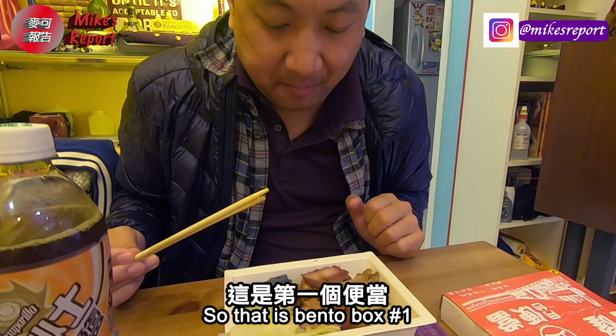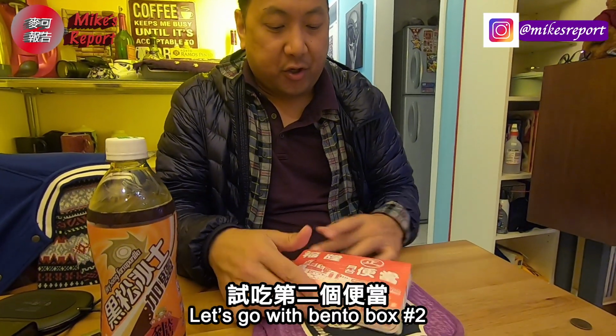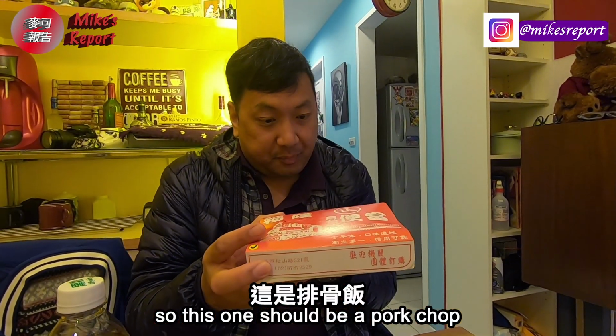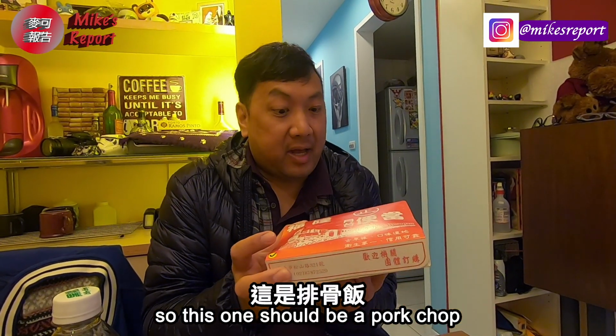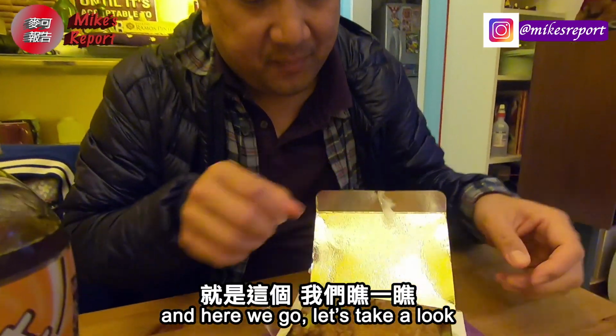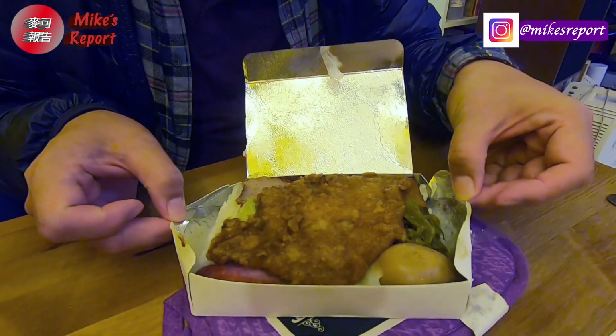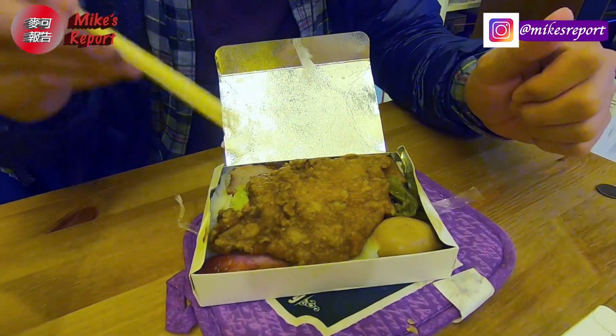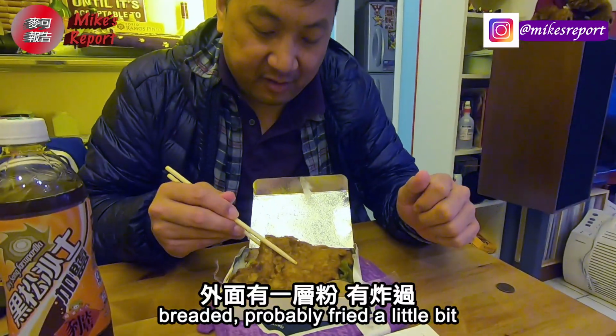Alright, so that is bento box number 1. Let's go with bento box number 2. So this one should be a pork chop. And here we go, let's take a look. Ta-da! So it looks like it's a marinated pork chop, breaded, probably fried a little bit.